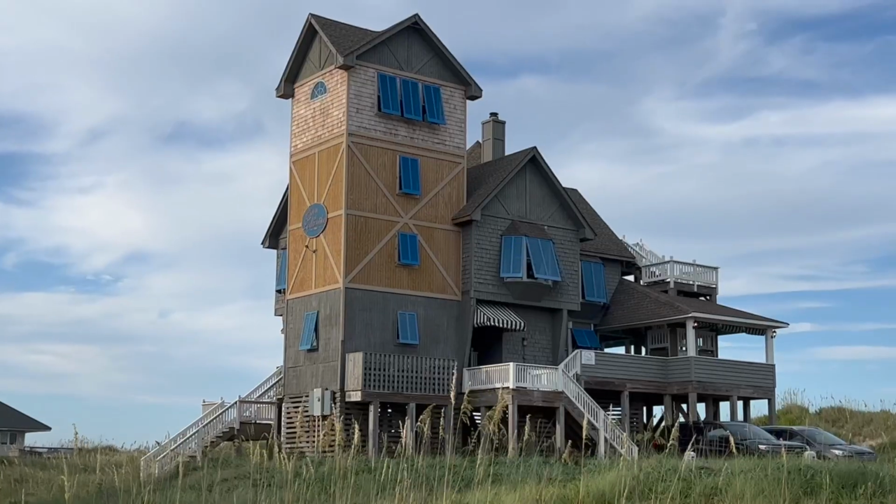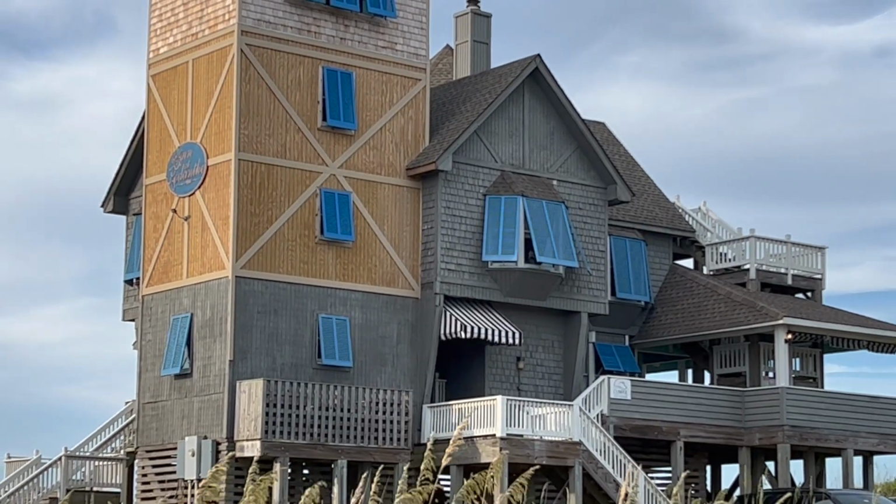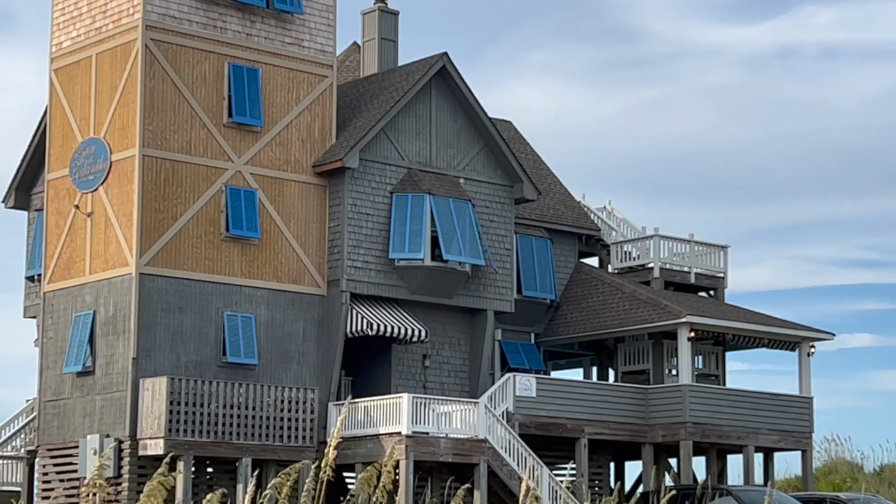We are on our way to Bodie Lighthouse, but we just want to check out this house from Nights in Rodanthe. So the lead stars of that movie were Richard Gere and Diane Lane, right? I think they just changed the paint a little bit, right?